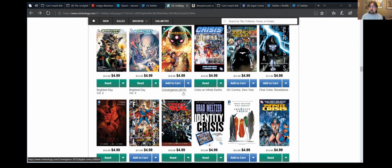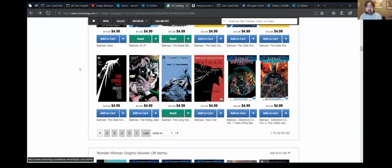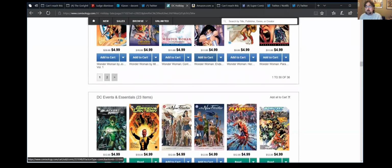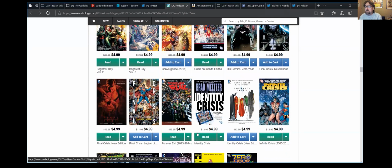Convergence, the issue nobody likes. I'm so tempted to get it and just read it, but I've got so much other stuff to read. I've banned myself from buying anything new from Comixology, except possibly, just to be a completist, to get the Dark Knight 3, The Master Race. It sounds kind of interesting, although I watched Sal on back issues kind of say it isn't that great. And Identity Crisis, I really liked.